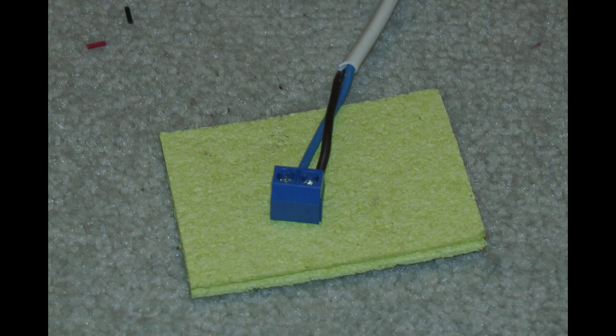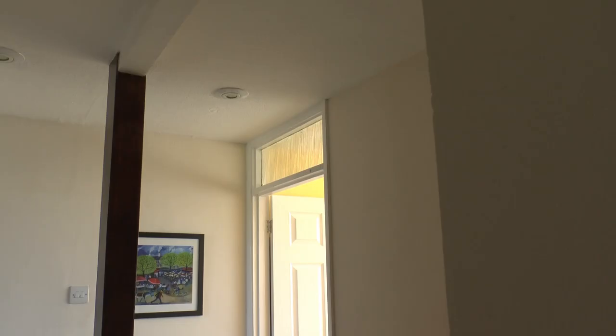And that's what I do for a leak detector. Basically I use a PCB type terminal block, but instead of soldering the wires onto a PCB, I just press them into a thin sponge. So if that sponge gets wet, then they conduct, and the touch input will register that as being wet, i.e. there's a leak. Spot the motion sensor.